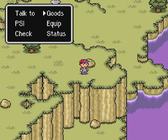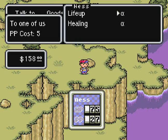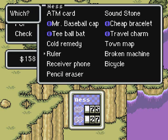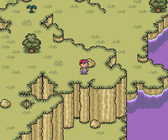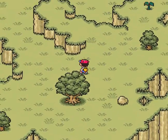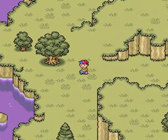So right here, and I'm pretty sure PSI healing will take care of that. Yeah, there we go. Figured it would do that. So a little bit low on HP. Let's go to our goods. Use our cold remedy. Oh, no visible effect, great. Oh crap, there are a lot of enemies right there. Let's see if we can go around. I don't think we have to go in that direction anytime soon.